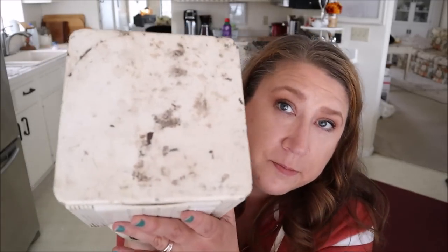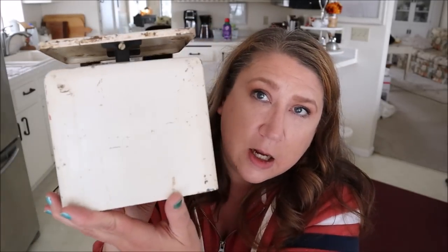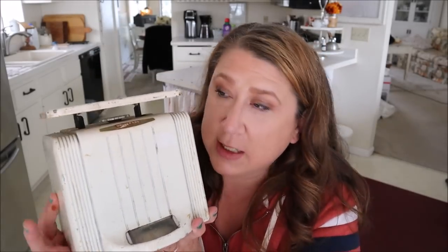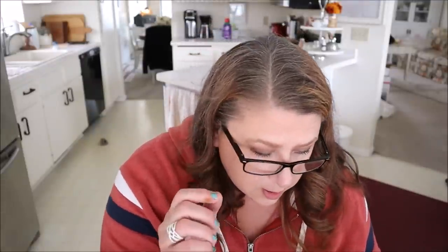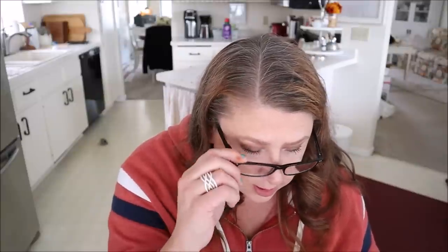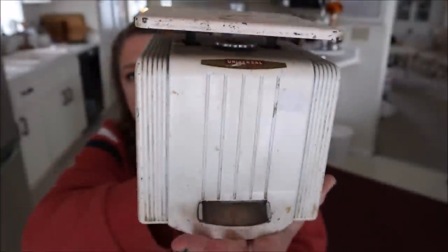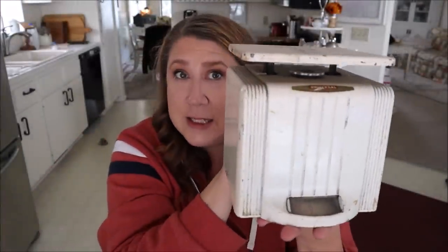It is very beat up. Look at the top. And the sides. Well, the sides aren't quite so bad, but I love it. I absolutely love it. I was trying to see if there was any markings on it. It does say a mark on the front, and of course, oh, it's universal, it says. So, yeah, but I can get that to, there we go. And it's got a little bit of red there, too. So I was like, haha, this is awesome.